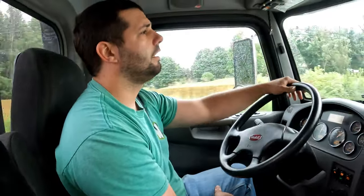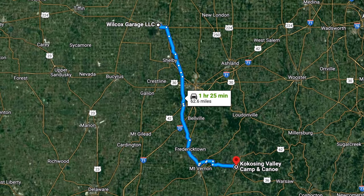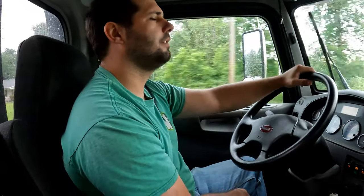So, this one will be at disposal for the insurance company. So, we're headed there now. About, I don't know, close to an hour and 20 minutes away from the shop, so we'll see what we get into once we arrive at the campground.